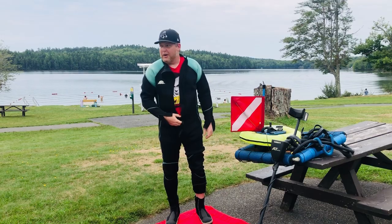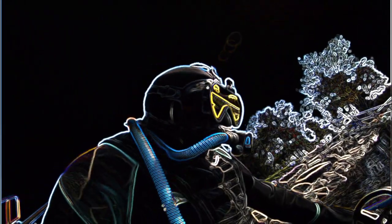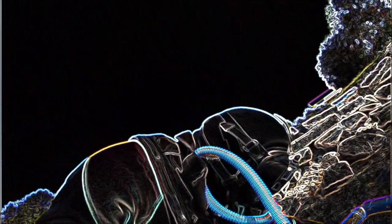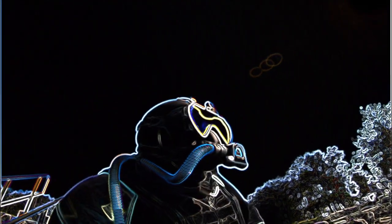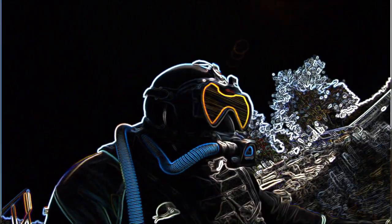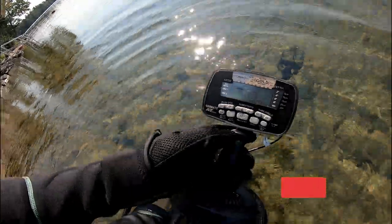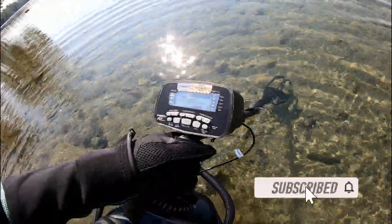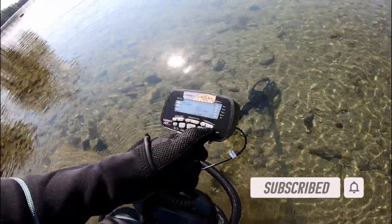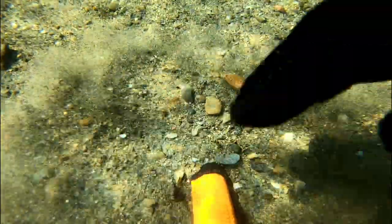Bazinga. All right, let's get wet. After testing out the Nemo dive system to make sure everything's working perfectly, the next thing I do is ground balance the Garrett AT Gold metal detector. Now that everything's checked, let's dive in.